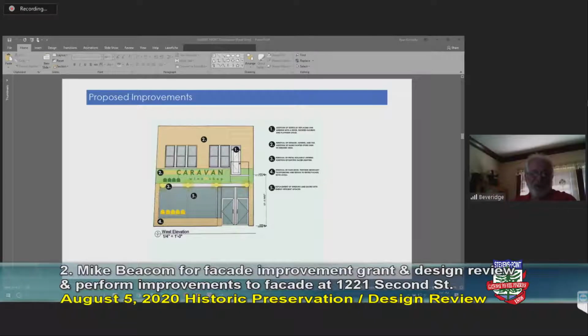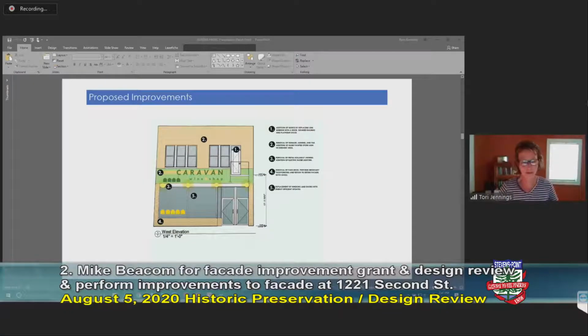Probably before the first building was put up, there was probably a barn there, or something else. It may have been rebuilt two or three different times. But we're dealing with the current 1928 building as placed there, not something that had been there before. Okay, thank you, Mr. Beveridge. I think you've made your case.